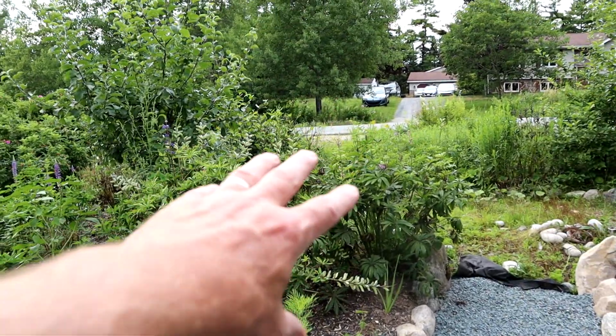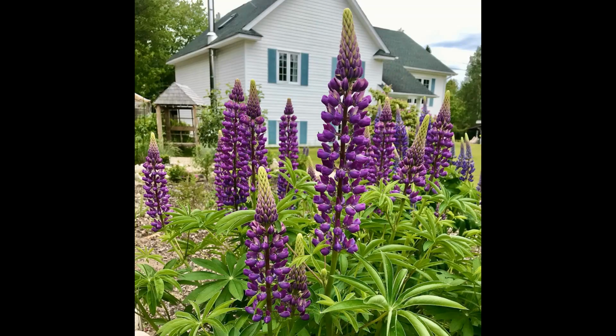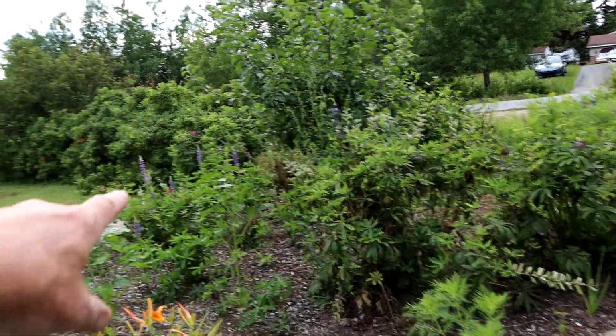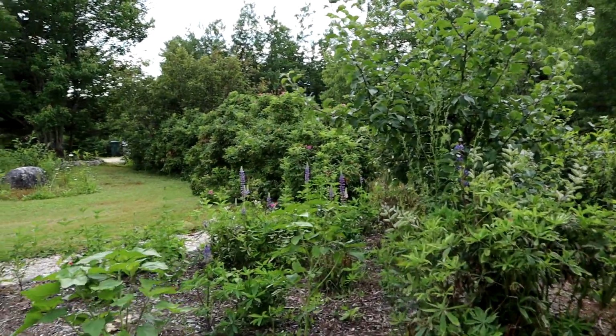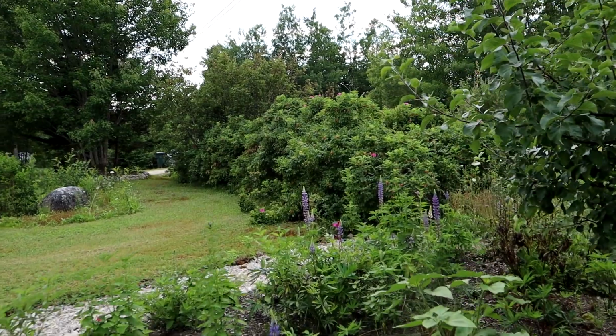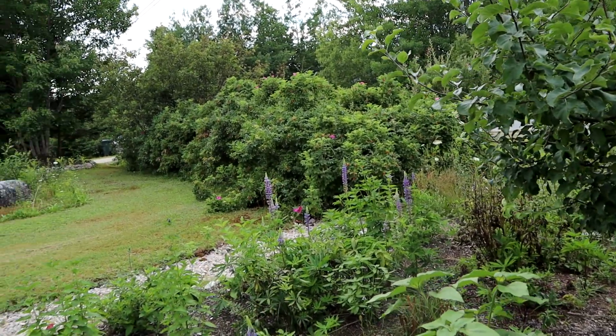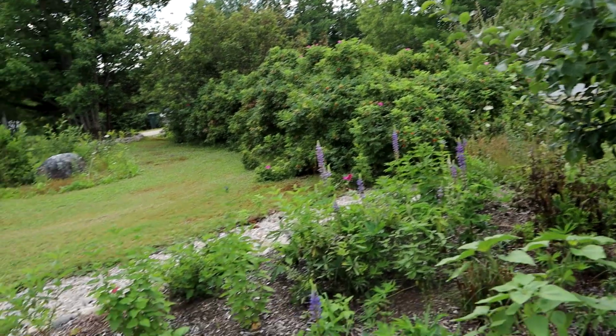And these were looking stunning earlier on in the year. I've got to cut these right down, I think, these lupins, and I've still got some lupin flowers. As you can see, these go into the bed. That I'd cut back some and they've reflowered a little bit, so they're looking good.